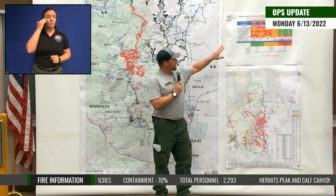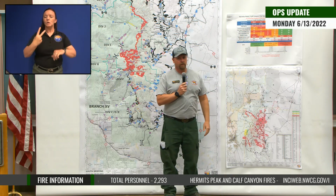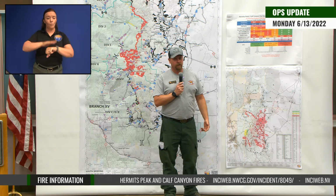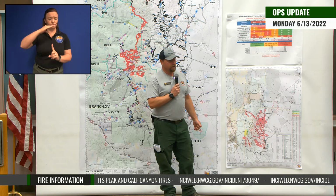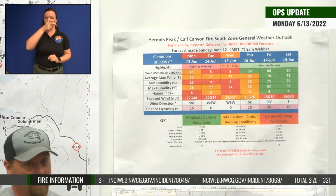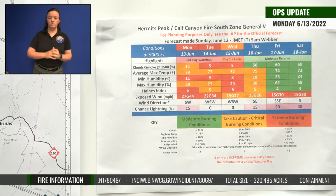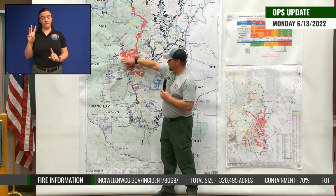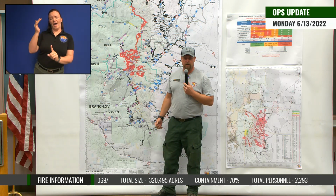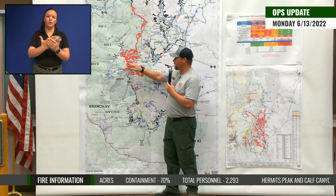Moving into the suppression side of things, I think the key for folks to know is that we're going to be looking at our weather matrix up here. We've got 2 more days of critical fire weather. So red flag warnings, higher temperatures, very low RHs, not good recovery overnight. The winds, a good thing about that is that they're in our favor. So that southwest wind coming from this direction, pushing that fire back into itself. So even though the conditions are prime, we have favorable winds overall.